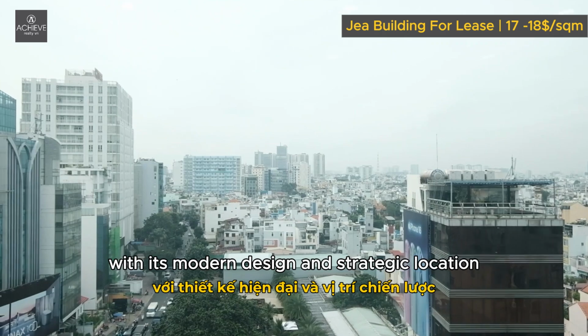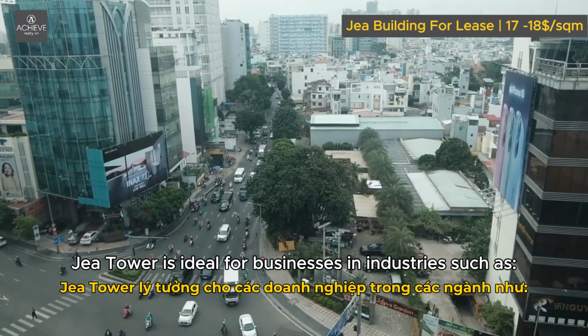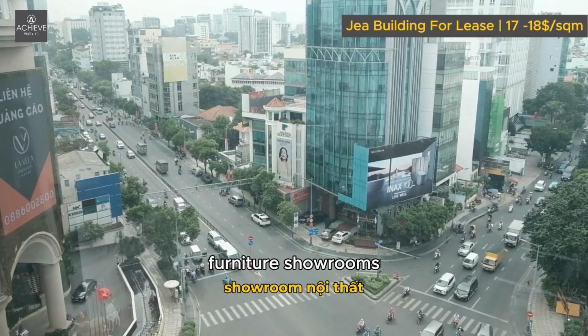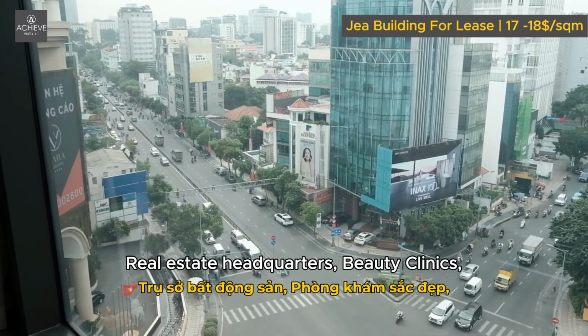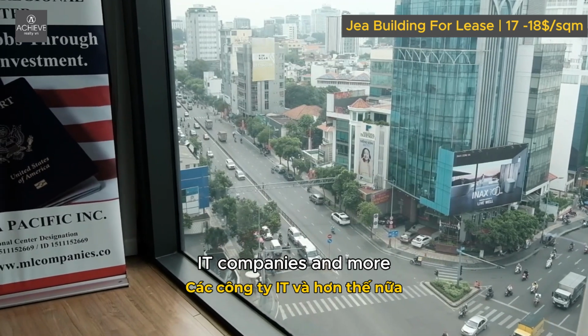With its modern design and strategic location, Jea Tower is ideal for businesses in industries such as furniture showrooms, real estate headquarters, beauty clinics, language schools, bank branches, IT companies, and more.